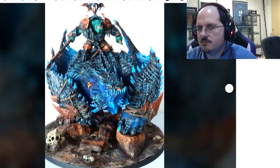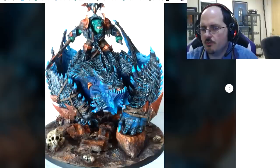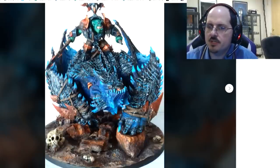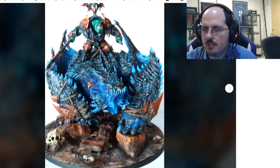Same with his skin, especially the face. Desaturating the orc, you don't have to work any of the green in. If he gets more desaturated through highlights, soft inclusions of reds and pinks and stuff like that. So that's my big piece of advice that jumps out at me.